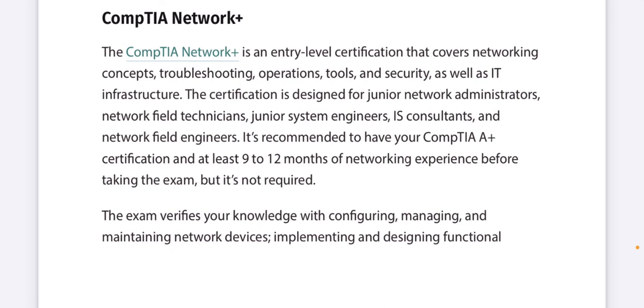I would take the certification test. And then when I passed the test, I basically started looking for opportunities in tech. And that's pretty much how it works in tech. That's why I love tech.